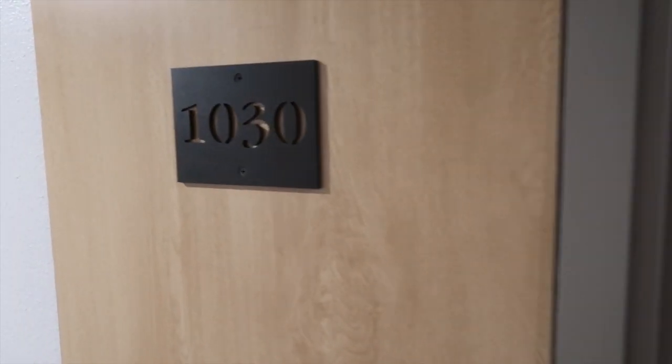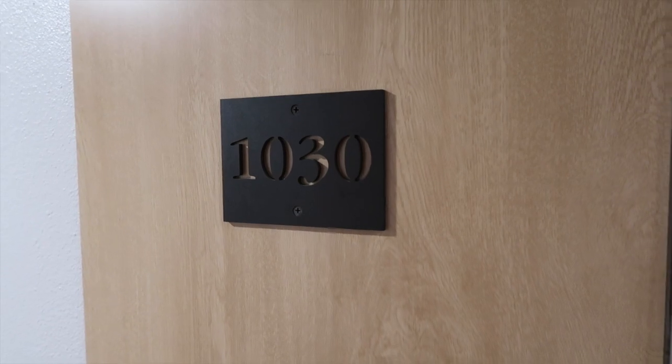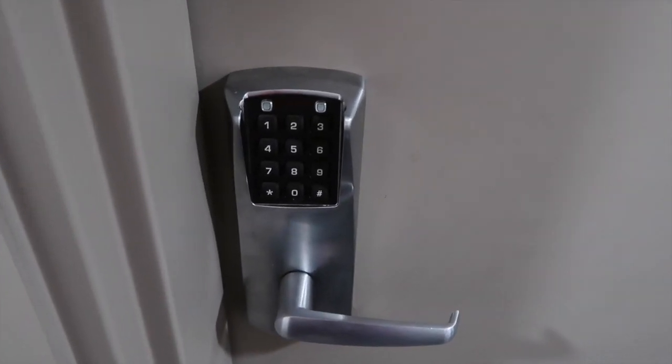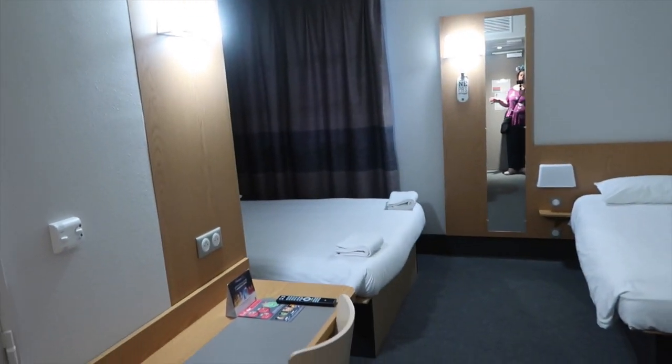So we have our room. It is on the first floor and we are 1030. So to get in here, they give you a code. You don't actually have keys, so you have a code to remember. And then in we come. Oh, it smells nice and clean in here. So we have a nice big room. You should come in, you can see a nice big room.